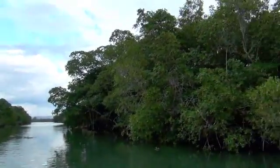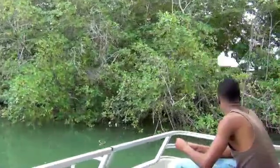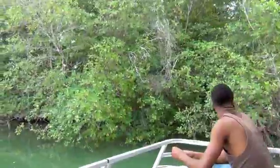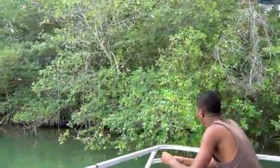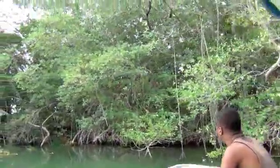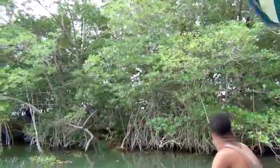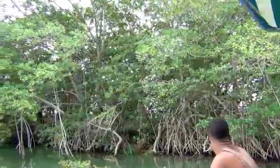These trees, which are the principal vegetation along the river bank, are called the mangrove. And here we have two types of mangrove. To our right we have the red mangrove with its tall aerial roots stretching from its branches down into the water. At the end of these roots are breeding areas for fish, shrimp and crabs.